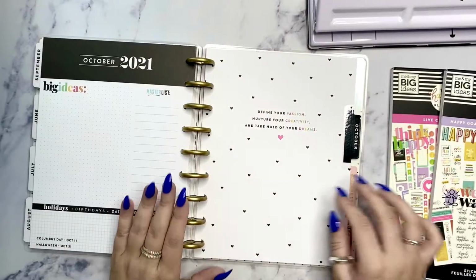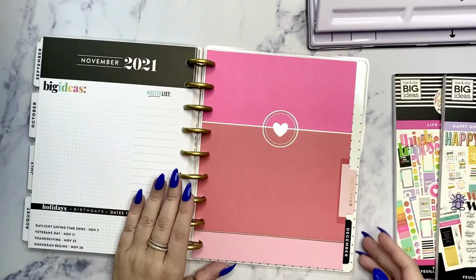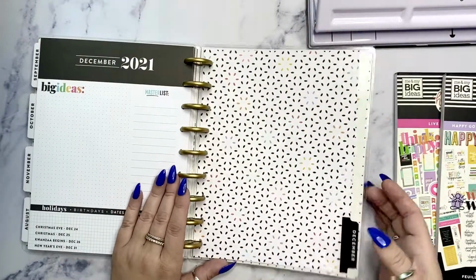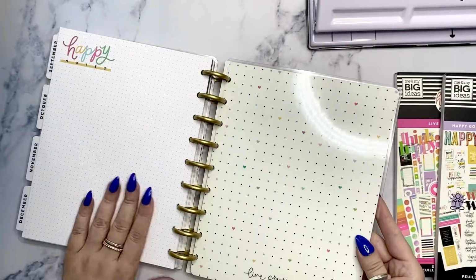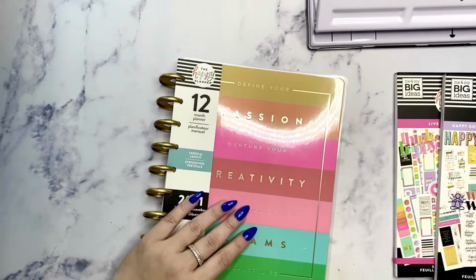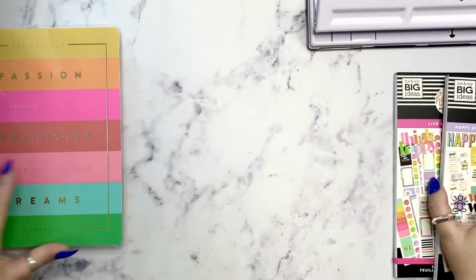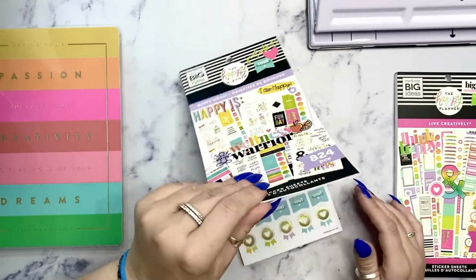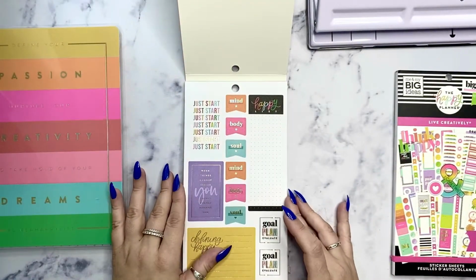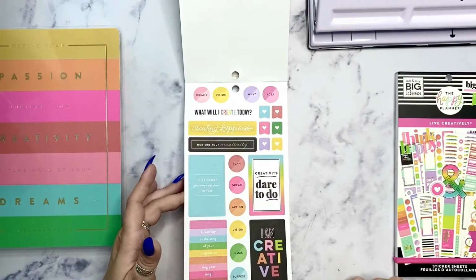That's the cover of the book. Define your passion, nurture your creativity, and take hold of your dreams. It's a little heart. And December is like this really funky design that I like. And then you have a note page, and that's it. That's what that planner looks like. It is very beautiful. It starts in January. I am for sure going to be using it. Like I said, it does make complete sense for me to use this since I enjoy the emptiness so much.